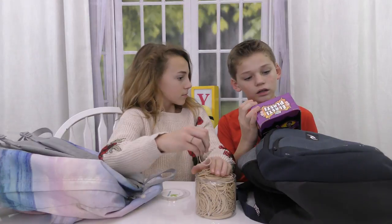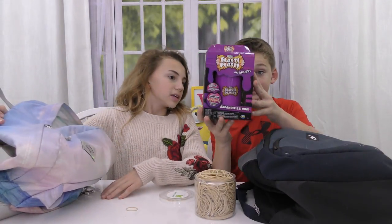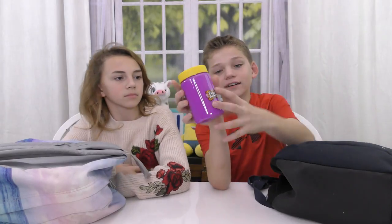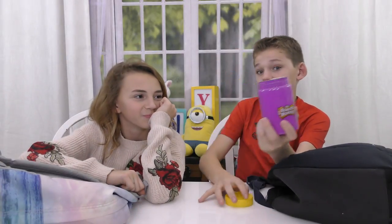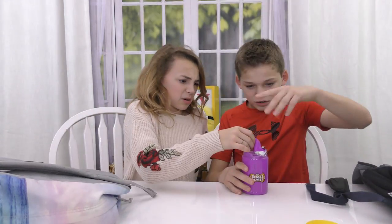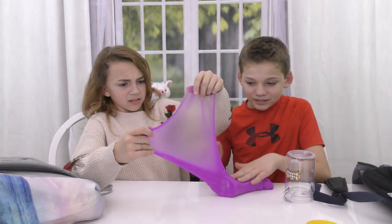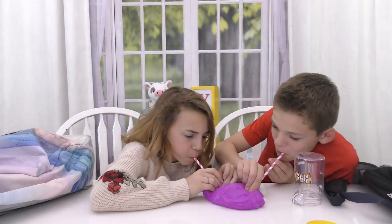I got elastic plastic. Oh, that's the kind you can make into bubbles. Oh, it's like slime. He's stretching it. I'm gonna open it. So here is the elastic plastic slime. So you wanna do the honors with your slime queen? It's your thing though. We need a straw. It leaves residue on your fingers. I don't like this. Now my fingers are wet. Just ruined it.